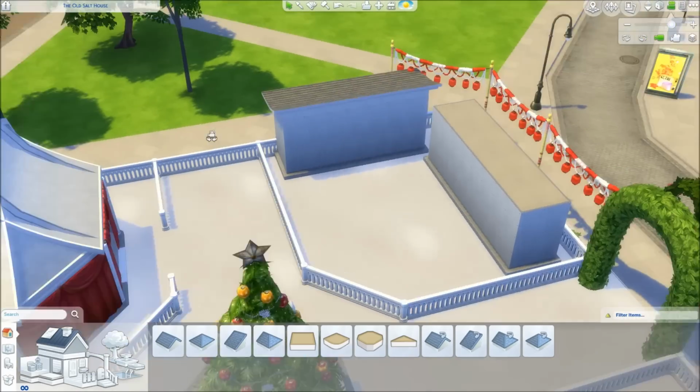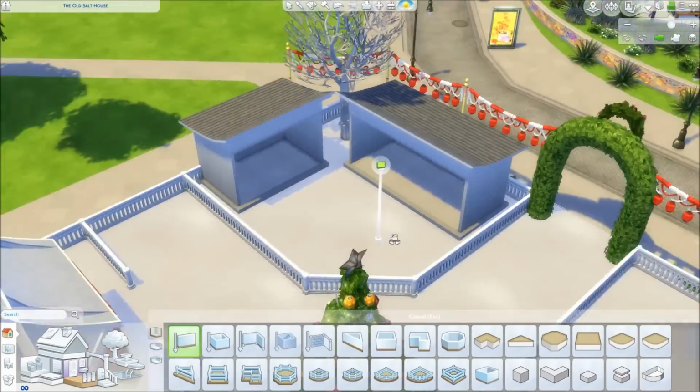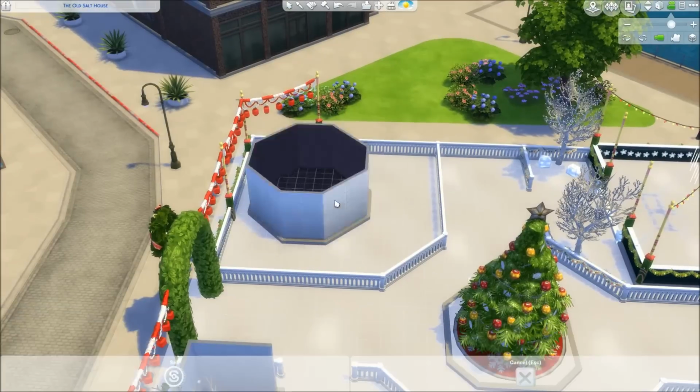And yeah, this is the food area. I was trying a lot of different things here. When I was building this, I wasn't exactly sure what I wanted here. So yeah, that's why I skip it for now as well.